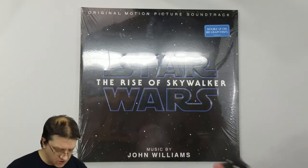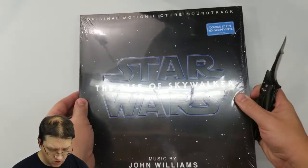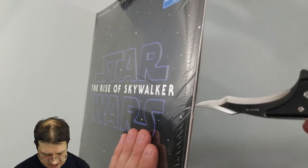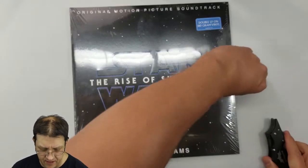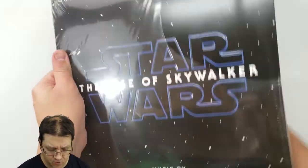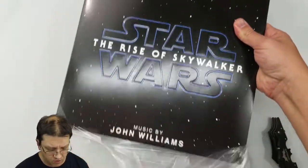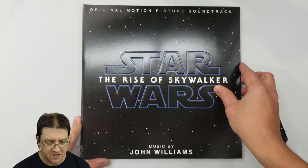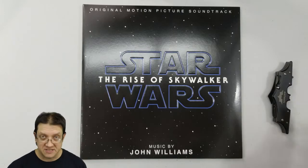Okay, so we've got our Batblade, and yes, a Star Wars Rise of Skywalker. It matches the title scheme that they did with The Last Jedi, and I don't have it yet for The Force Awakens, but that is also the same. So keeping in the style with the trilogy, keeping them all looking the same, much like the film posters. Some of them anyway. I really like that consistency, though.